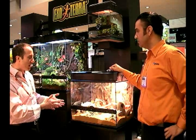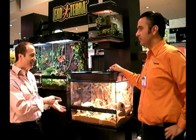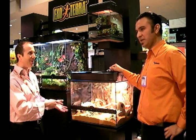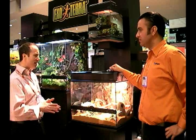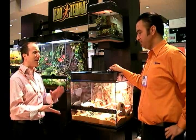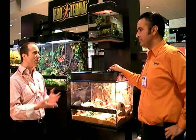But I have a lot of customers who get this for colubrids as well. They don't want to go vertical, they want to go horizontal. And small skinks, things like that. Anything else that you would really recommend?